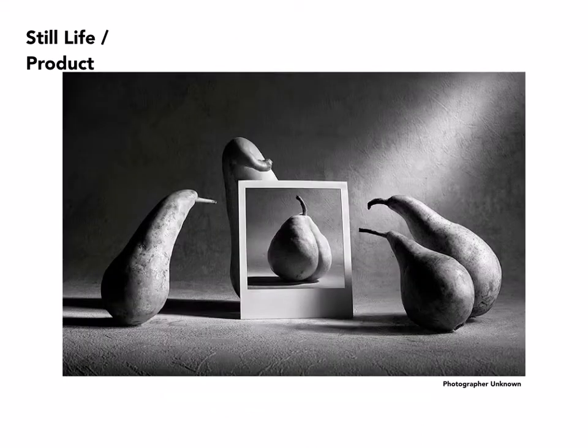And it's not bad to maintain a sense of humor about what we're doing. In this case, a group of pears checking out a photograph of another pair. Again, pay attention to the quality of the light, though. This is lit as if it was a big deal commercial commission.